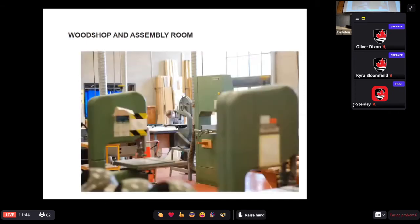We have incredible workshop and assembly room facilities. So this is our wood shop. These machines are from the day that the building opened. They are built so well that they can last, if we take care of them, for another 50 years. But because of that, this is all at your disposal.